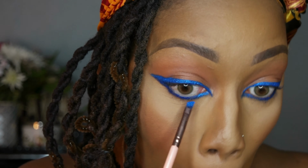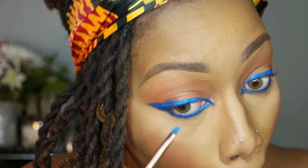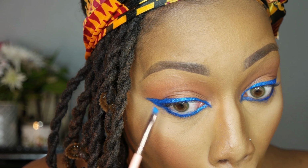I'm gonna go ahead now and complete the bottom lash line, just applying that same blue shade that I applied to the top eyes to the bottom, okay? And we're just gonna set that liner on the bottom lash line.